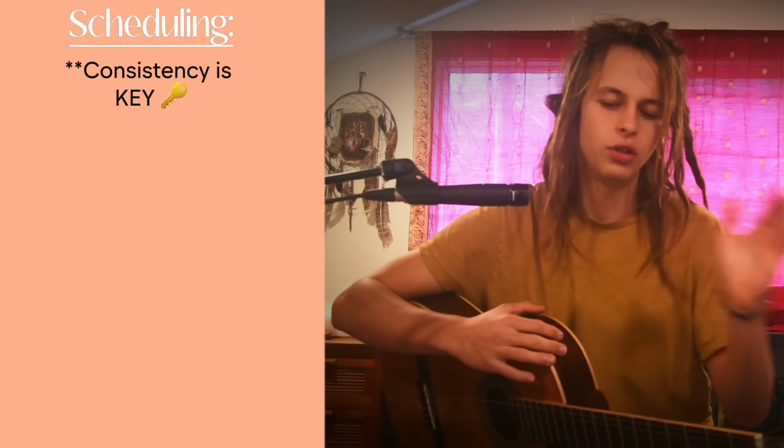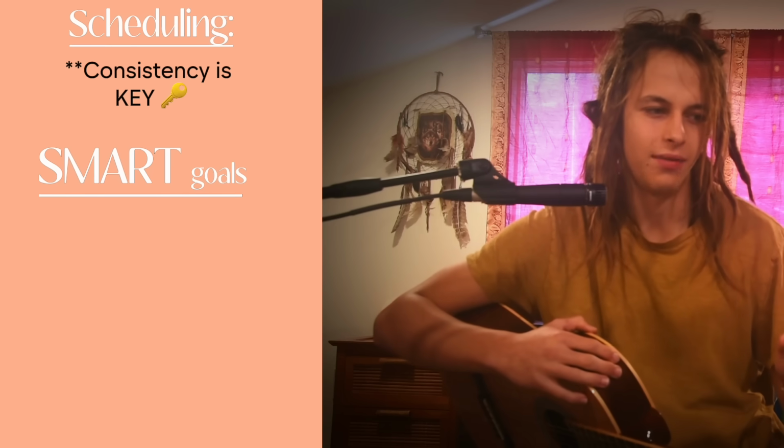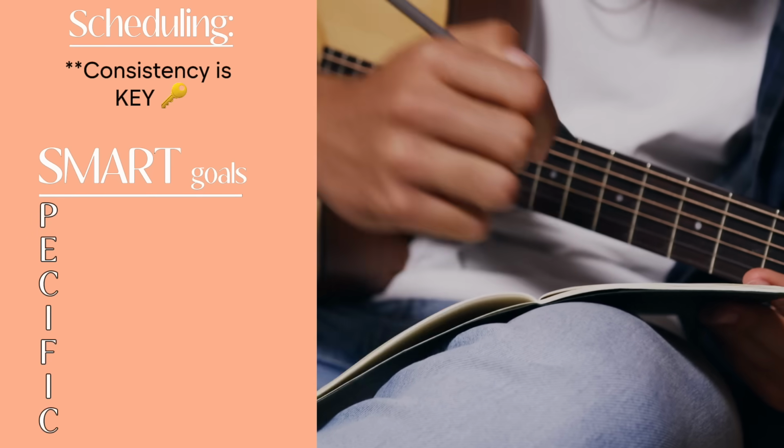So if you're going to set a schedule for 1 week, make sure it's something that you can stick to. Now, on top of creating a schedule, you'll need SMART goals. This means goals that are specific. For instance, learning a certain song or scale.